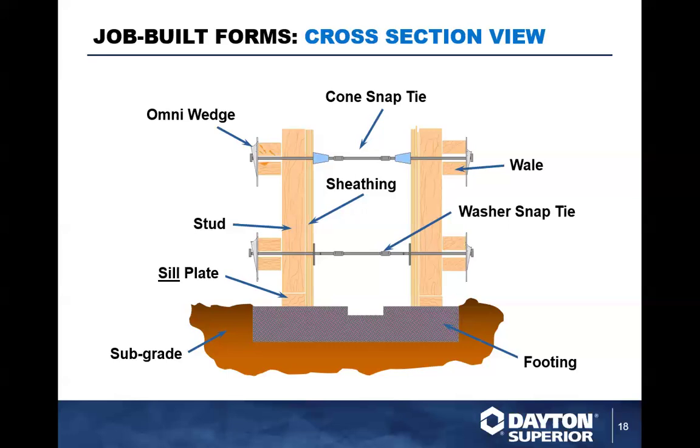But usually you're going to make sure your first tie is about a foot off the ground, and then either 1 or 2 feet thereon up, depending on how fast you're going to pour. Those are the things you can vary with your pour rate. If you're going to pour concrete a little slower, you can space your ties out a little more. If you're going to pour a little faster, you'll have to space your ties a little bit closer.